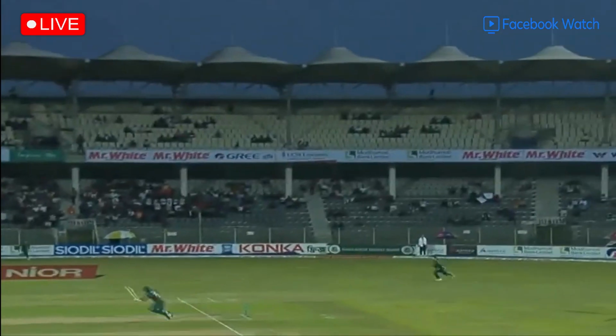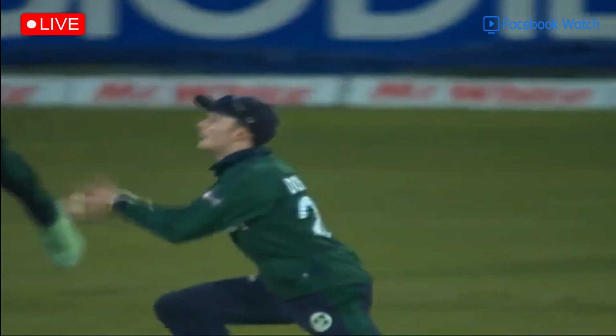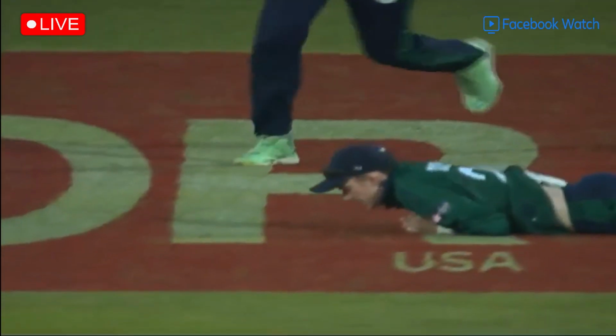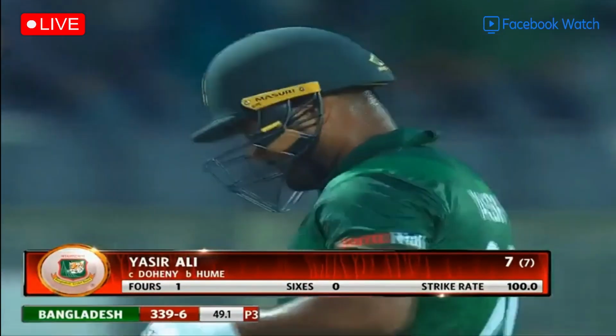This is a good catch by Doherty. It's high into the night sky, but what he does well is he says, that's my ball. Everyone clear off, I've got this. And takes a comfortable catch in the end. That's a lovely catch. Yasir Ali, run a ball 7, 339 for 6.